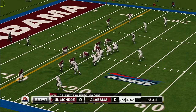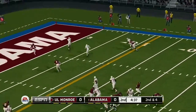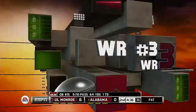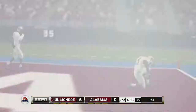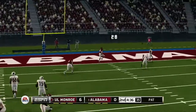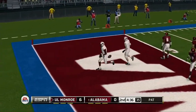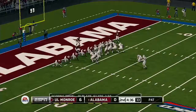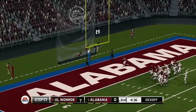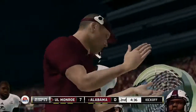A quarterback in the gun with five receivers. Quick strike to the receiver, touchdown. Catch by the receiver for the touchdown. Anytime you're near the red zone, you got to keep an eye for this guy. They love going to him down here. And the secondary didn't quite seem alert enough to defend that pass. He makes the PAT. A 10-play, 68-yard drive, and they come away with 7 points.